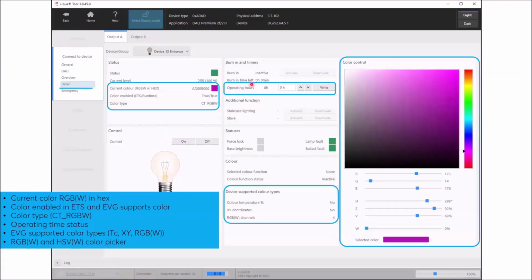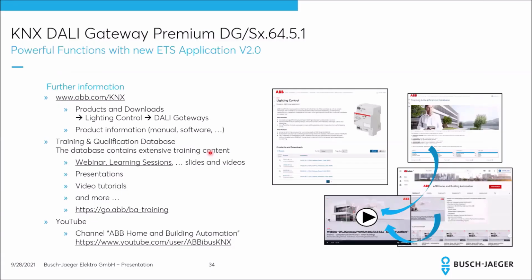Or for RGB, it gives us also some information about the parameterization in the ETS. Have we parameterized it in the ETS as a tunable white color control device, and the feedback of the ballast, or also the feedback, which device is this? Is this an RGB with 4 channels, or for color temperature, the operating hours, and some more we can do with our DALI gateway.